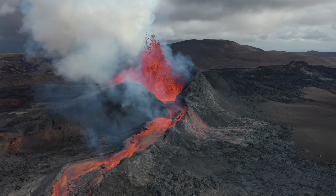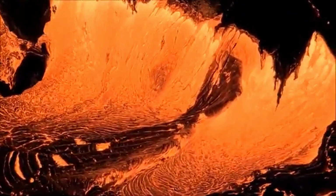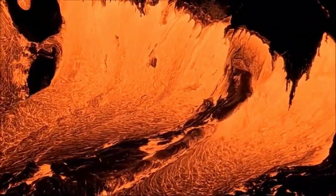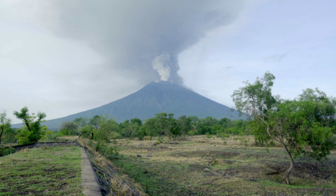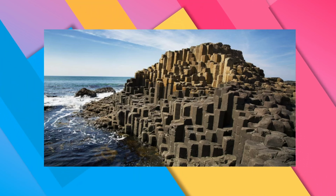Volcanoes are like Earth's fireworks show, but with lava. When a volcano erupts, it spews molten rock, which cools and solidifies into various types of igneous rocks. Sometimes, the lava cools slowly underground, forming massive granite domes like Yosemite's Half Dome. Other times, lava cools quickly above ground, forming columns, like at Giant's Causeway in Northern Ireland. Perfect hexagonal pillars stacked like nature's Lego.